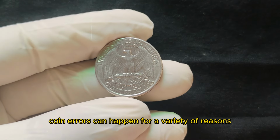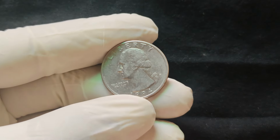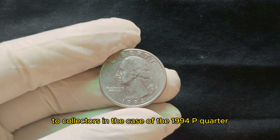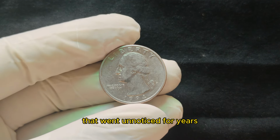Coin errors can happen for a variety of reasons: improper planchets, misaligned dies, or even striking errors. These mistakes often result in unique coins that can be extremely valuable to collectors. In the case of the 1994 P quarter, an extremely rare minting error occurred that went unnoticed for years.